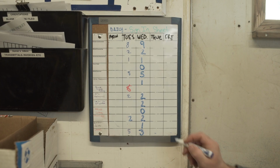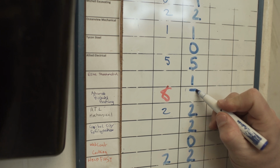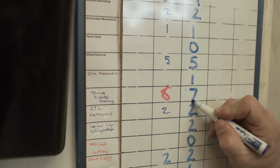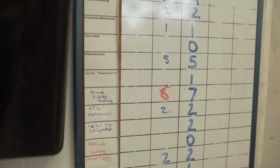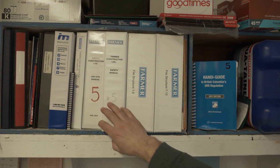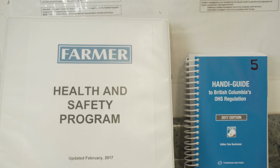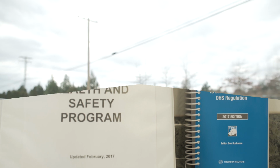This is a requirement that all site foremen for Farmer Construction and subcontractors to sign in how many workers they have daily. You can find the sign-in sheet in the Farmer office. All workers on site should know the difference between the Farmer Construction Safety Manual and the Blue OHS book, and where to find them before work begins.